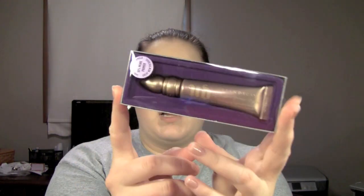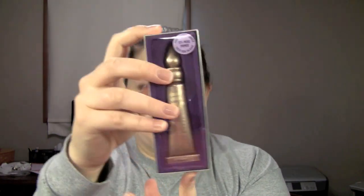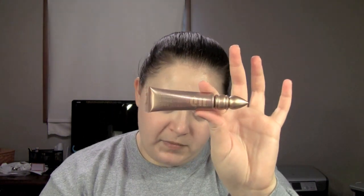So anyways, the next thing I picked up, which I said I was probably going to get, was the full-size Primer Potion in Sin, and this is the one that comes in the tube. I have my professional size, which is actually a toothpaste squeeze thing, but I'm just going to hold them up and compare them. The professional size is 25 milliliters, and the new packaging is 11 milliliters, sorry. No one said if this is permanent packaging.